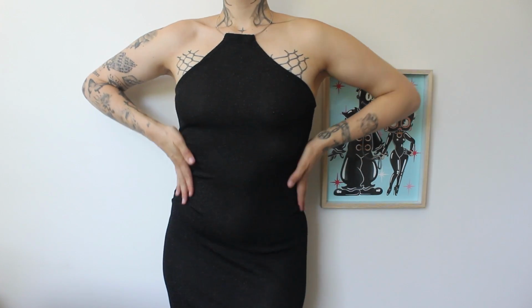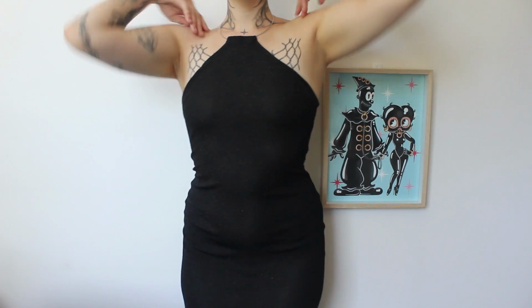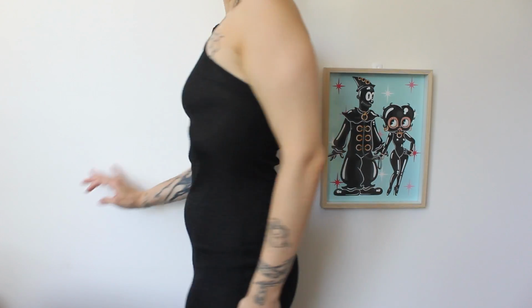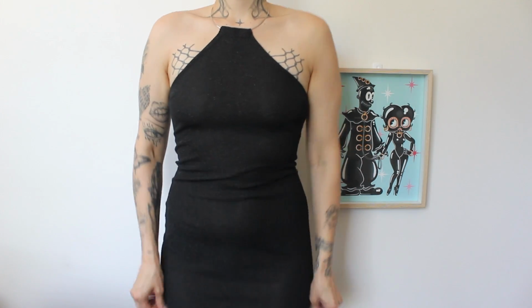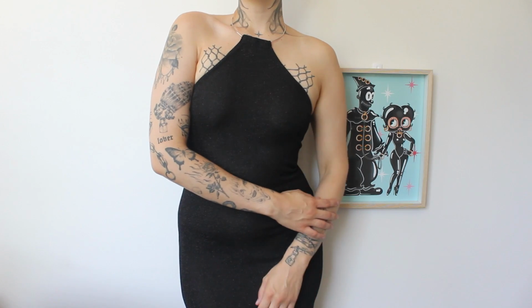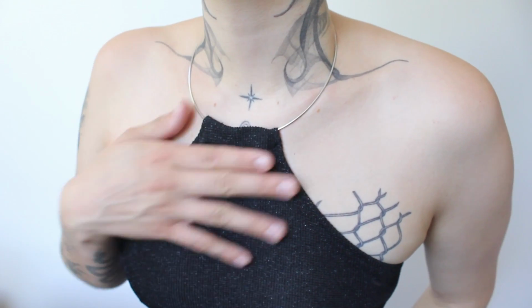Again, not sure if you can see on this shot particularly, but it's a fairly sparkly type material. It's also a thick mesh material too. I thought it was going to be uncomfortable because I tried it on. I thought it was going to be uncomfortable and scratchy, but it's actually really comfy. And then yeah, it goes down to, I believe, mid shin.